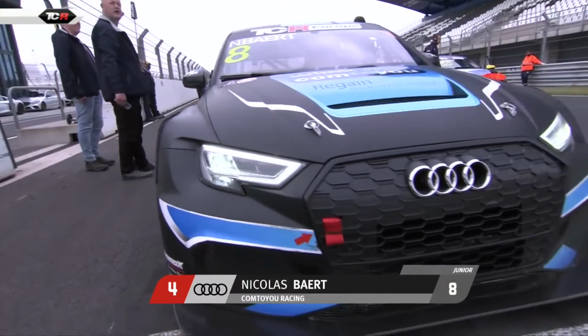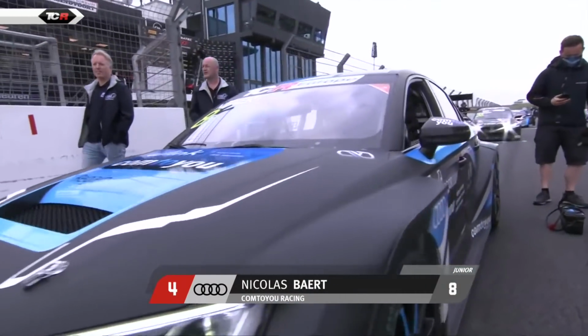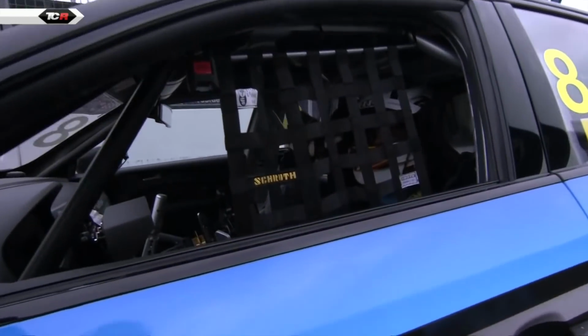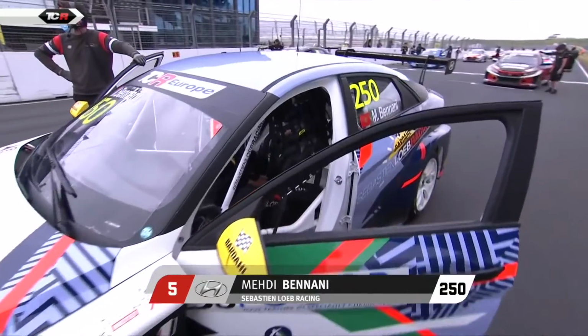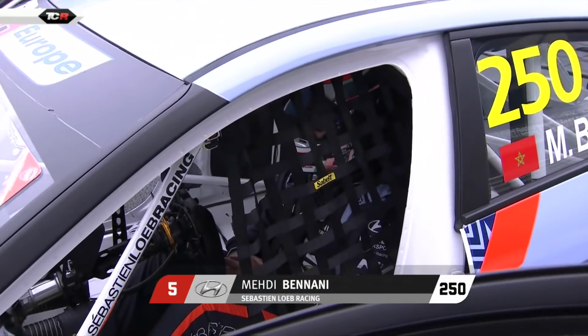They've got Come To You Racing occupying three of the four spots on the front two rows of the grid. Nicola Bart, son of team owner at Come To You Racing, and thank you very much already for feeding me a crepe just before we got on air. That has given me that extra bit of boost that I needed.